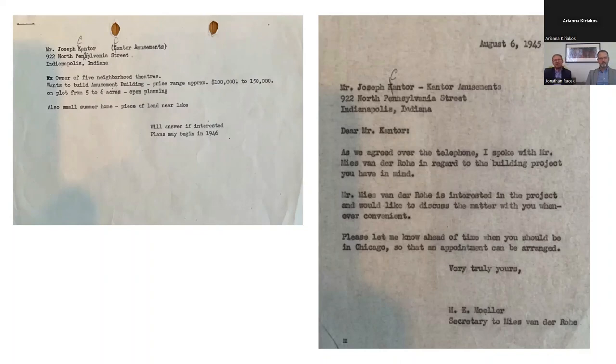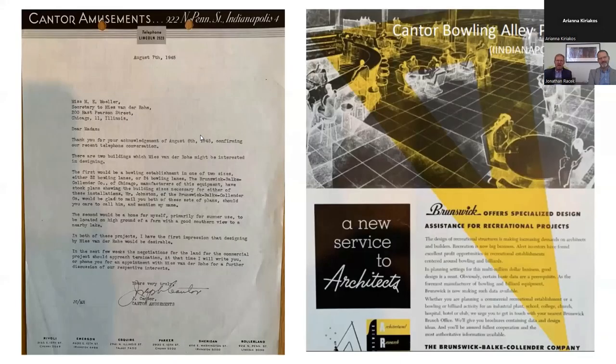So what does he want Mies to design? I feel like there needs to be a drum roll here. Mies's first commission in Indianapolis is a bowling alley. So Cantor actually says, "Mies, I have this image and this idea that families need to come together. They need to be enjoying themselves. I want to create an entertainment complex." So as you'll see in the letter on the left, the first project is actually for a bowling alley.